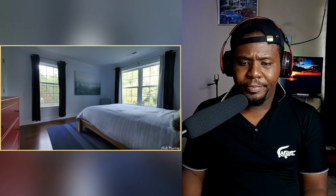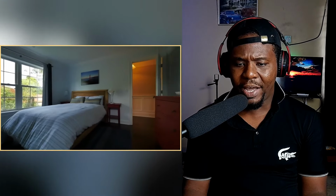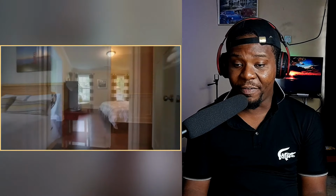This is the blue room. I found some blue pictures, some blue chairs, blue carpets, blue everything. A little bit of IKEA furniture as well. This looks neat, man. This guy has to be a very rich guy.